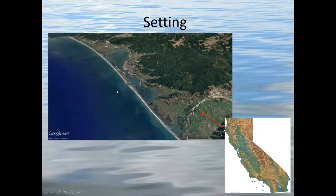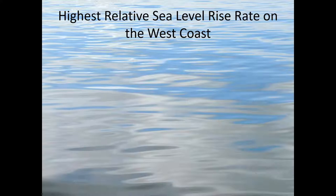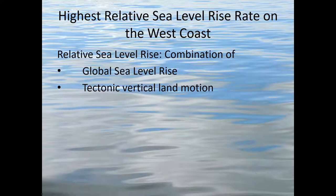So one of the things that makes Humboldt Bay unique in terms of sea level rise adaptation is that it's facing the highest relative sea level rise rate on the West Coast. And when I say relative sea level rise rate, I'm talking about a combination of global sea level rise, just what the water is doing globally or in the region, combined with what the land is doing. And in Humboldt Bay, there is significant tectonic vertical land motion. It's in the Cascadia subduction zone near the junction of three tectonic plates.